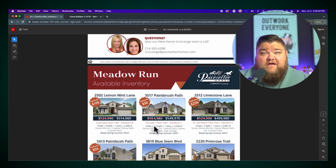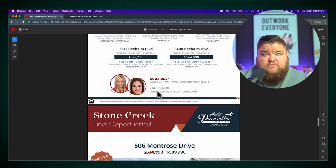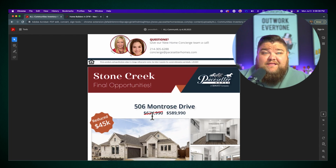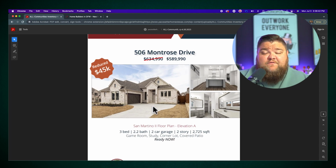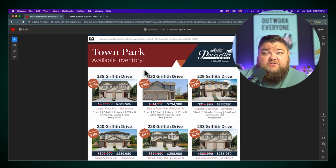Meadow Run, this is the big part of Melissa. Again, similar products. You can see they carry a lot of the same floor plans in a majority of their communities, so you're not looking at too many crazy things. Stone Creek, this is just north of where Gideon Grove is. This is North Rockwall area, right off 205. They have one home, it's 2-story. It's like a fake 2-story because you can't really tell that there's a 2-story there. So game room, study, and it's a corner lot, and they're at $589, and again, 4.99 on a new construction deal. Another set of the villas, again, $285, $294, $287.